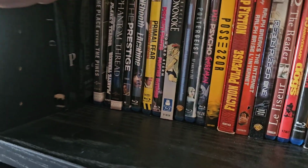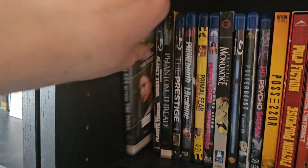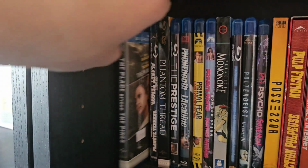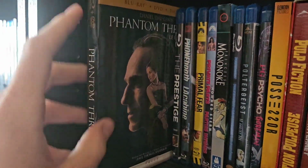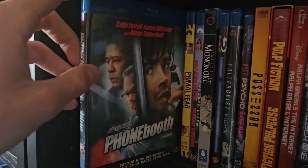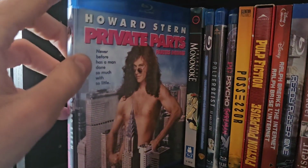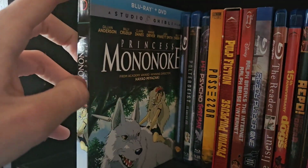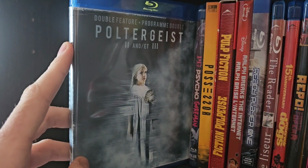And it's a little tight here again, but we got Pig. The Place Beyond the Pines. Planet Terror. The Phantom Thread. The Prestige. Phone Booth. Great thriller. Primal Fear. Private Parts. Princess Mononoke. Poltergeist, the original. And Poltergeist 2 and 3.